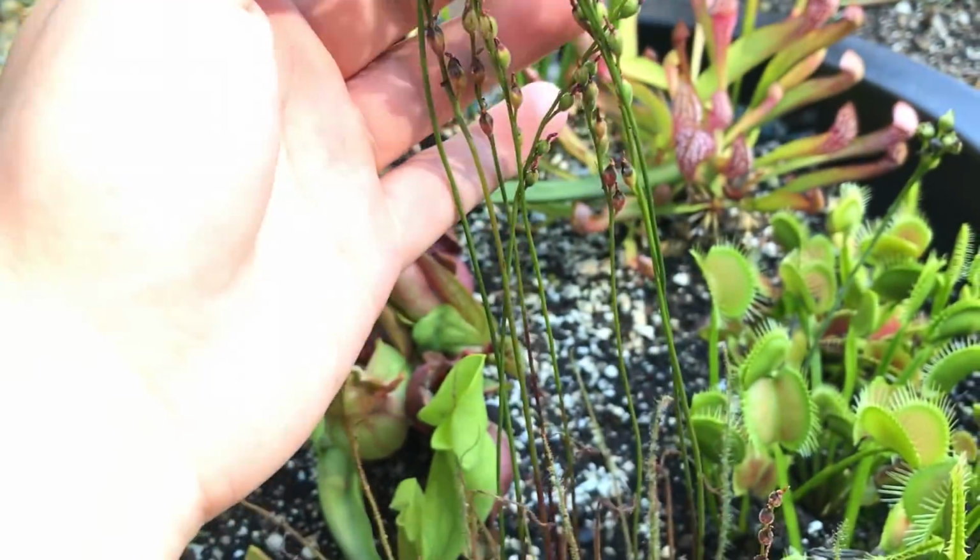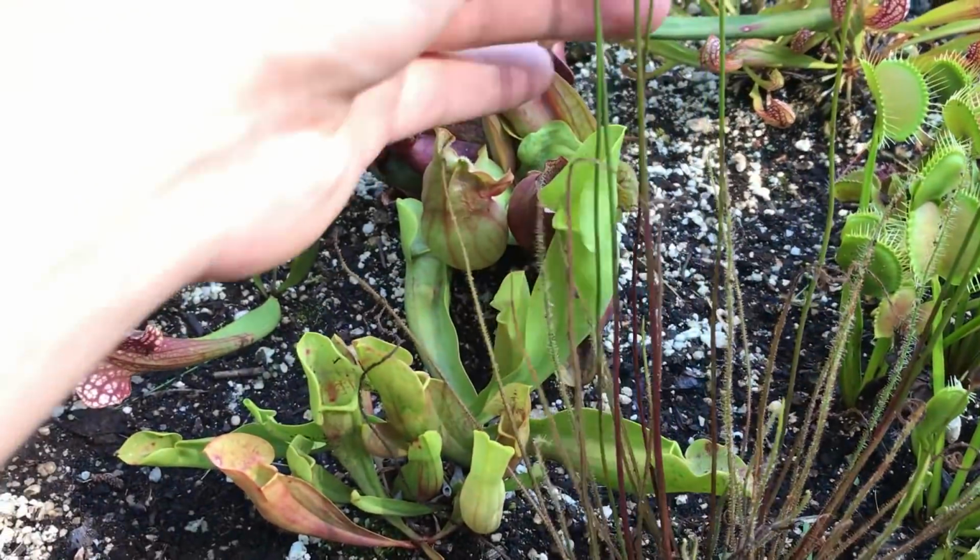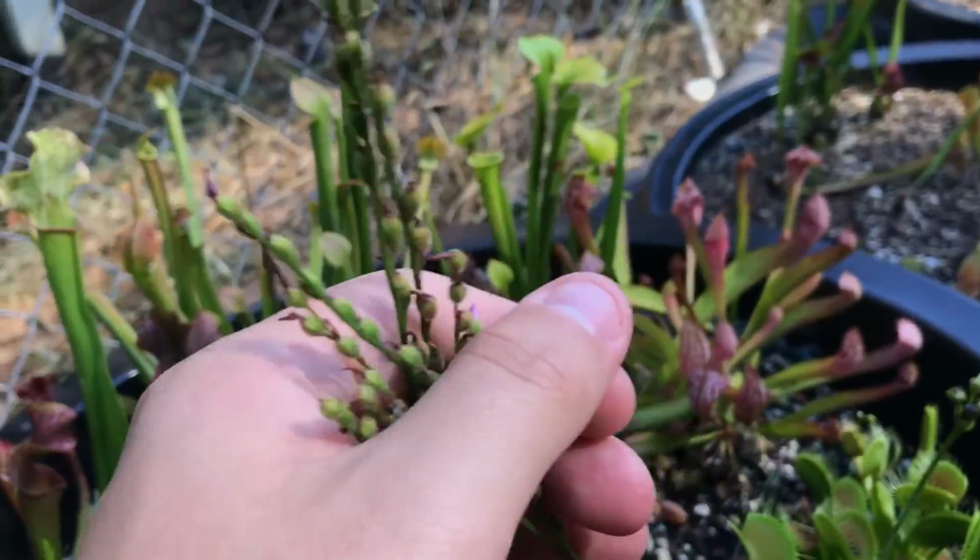Great. This is Drosera filiformis. I think this is Triton. I'm not entirely sure. I know it doesn't have a lot of leaves right now because it's working on the flowers, but I'm gonna let this thing seed. I want to see what happens.